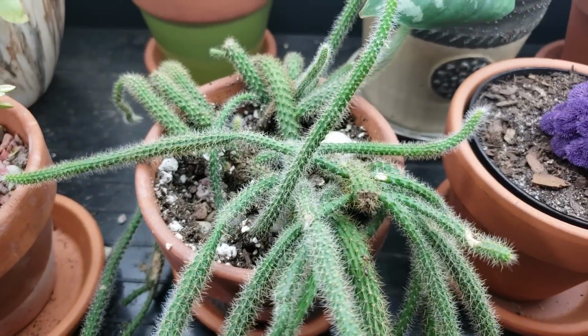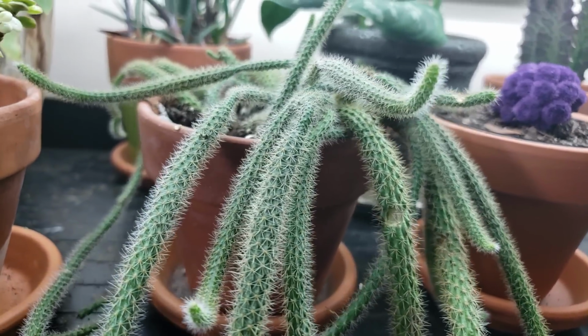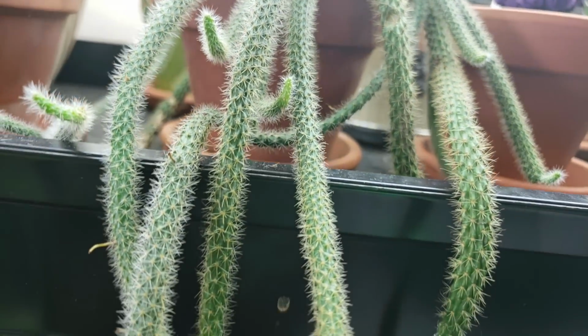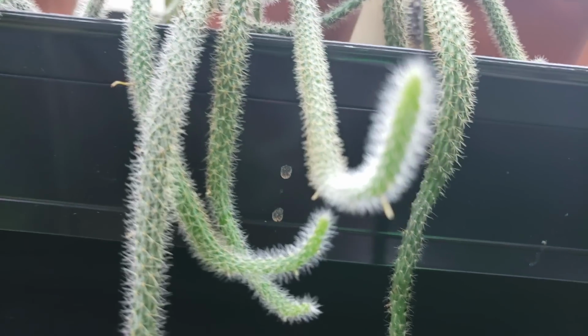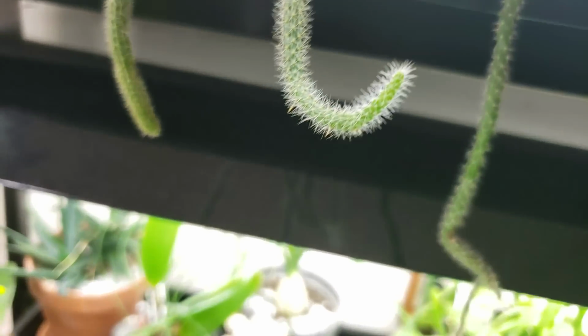This is your rat tail or a monkey tail cactus. I believe this one is the rat tail because it's a little thinner. The monkey tail, I believe, is thicker. So this one is the rat tail cactus. It's nice and furry, but it also will stick you. Here, so it has some good length.